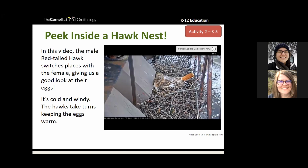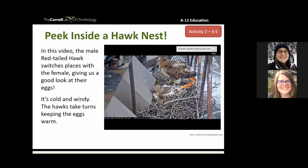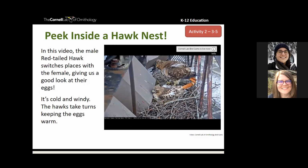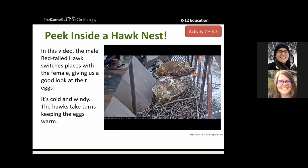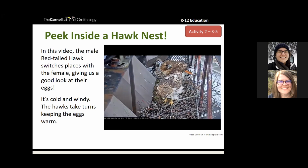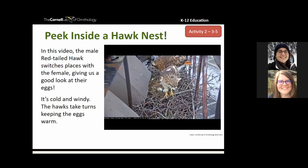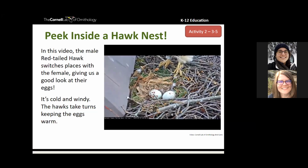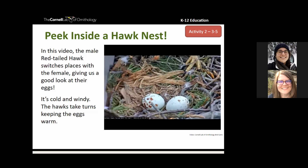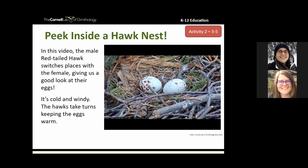This is from our bird cam of the red-tailed hawk nest here on campus in Ithaca. And you can see it is a chilly, snowy day, quite windy. And here are the hawks, carefully switching places, keeping those eggs toasty.